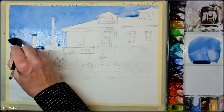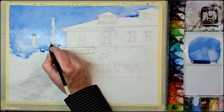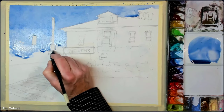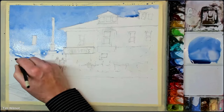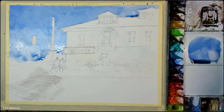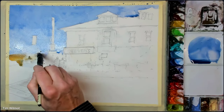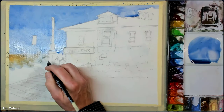I'm weakening this sky mix now. The rectangular signs need to be symmetrical over the pole. And then at the back of the street, it's almost a light ochre colour. So I've just gone in with a little bit of yellow ochre there.